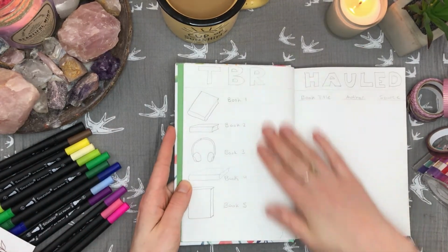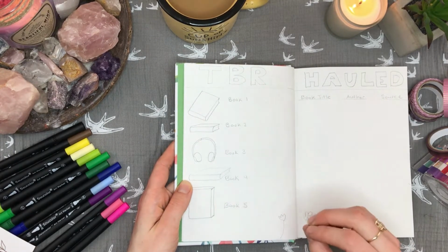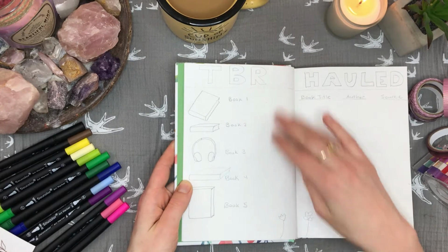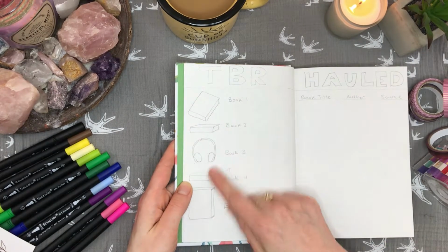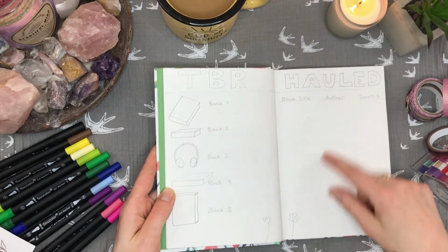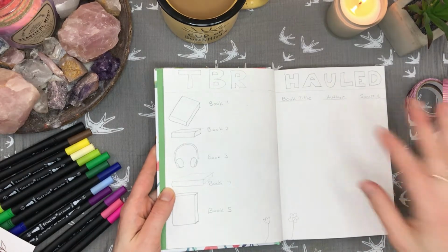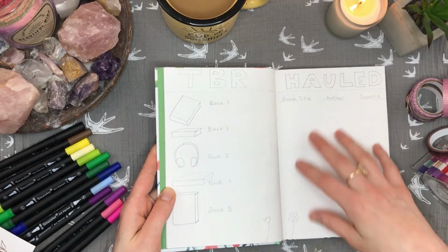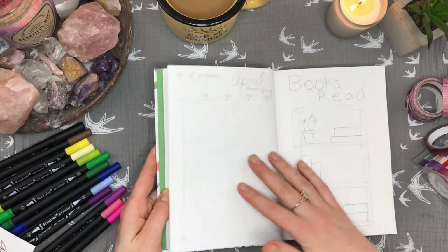Then we're going to do my TBR page. So I don't always read 5 books. It may be more like 3, but I'm going to set a goal of 5 books, and including books that I listen to. Then I'm going to do hauled. So if I pick up any new books during April, come on, then I'm going to include that here. The title, the author, and the source.